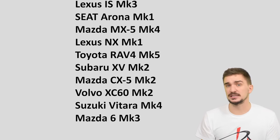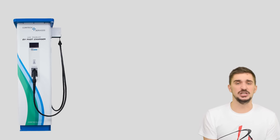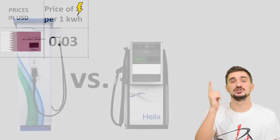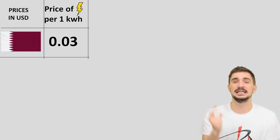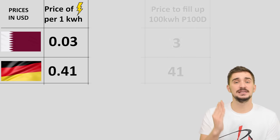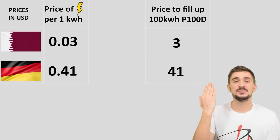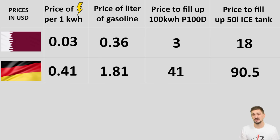So what about running costs? Surely it must be a lot cheaper to run an EV because electricity is a lot cheaper than fuel. Well, actually, it depends on where you live. This is the price of electricity in Qatar. This is the average price of charging station electricity in Germany. So based on this, this is how much it costs to fill up the 100 kilowatt hour battery of the Tesla SP100D. For comparison's sake, here's the price of fuel in Germany and Qatar and how much it costs to fill up a combustion vehicle with a 50 liter fuel tank.